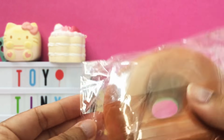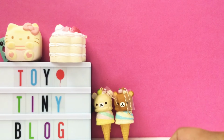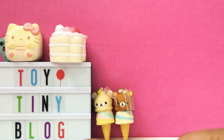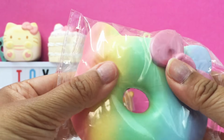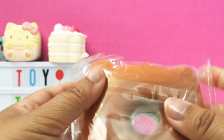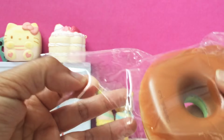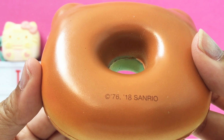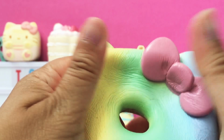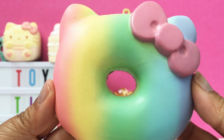This is surprisingly my first Hello Kitty donut, if you can believe. I have collected tons of Hello Kitty squishies now because I just love them, but in terms of an authentic Hello Kitty donut, this is actually my first. I'm not sure why. They're a little pricey sometimes, but I think I just haven't found one that I really loved, so I hadn't bought one until now. This is a 2018 Sanrio. This is my first, and it is beautiful. I love it.